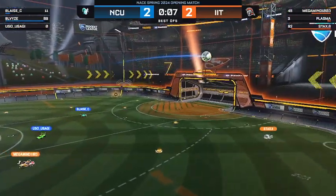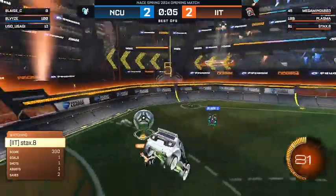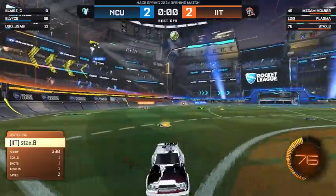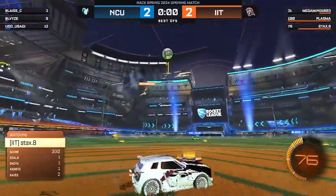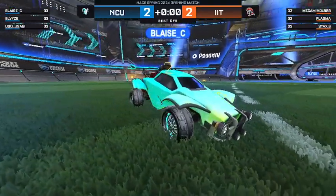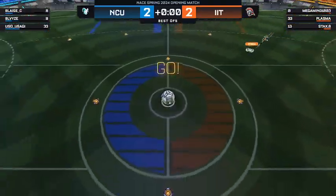All right. Oh, this is a great kickoff for NCU if they want to steal the game right back. Blaze C gets it into the corner. Looks like NCU is going to try to keep it up here. I don't know if this is a great idea. We'll see. Overtime in game one. This is what we like to see. That's the most entertaining.